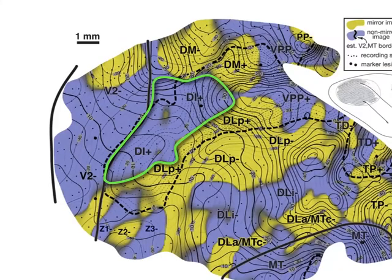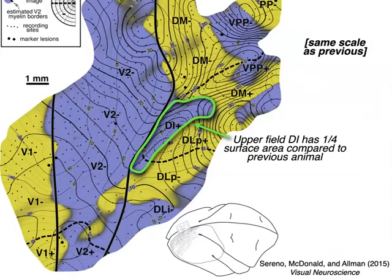So if you look, this is a small area that has an upper field representation in it. Here's another animal, exactly the same size animal. That area is only about a quarter as big in this other animal.